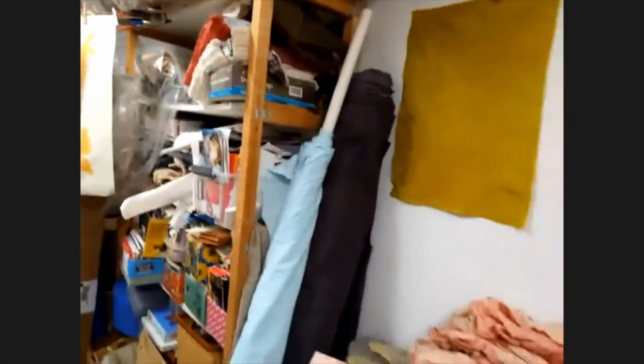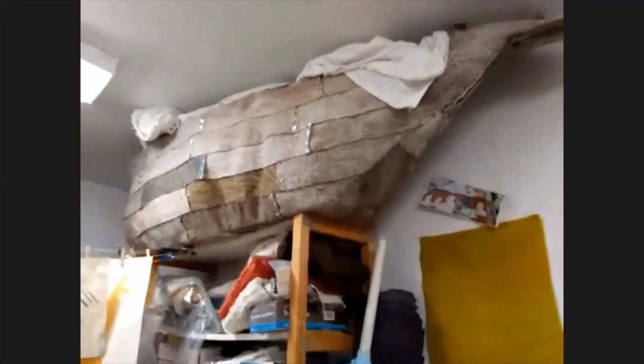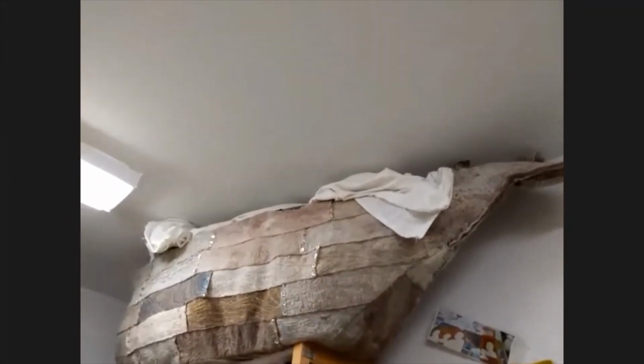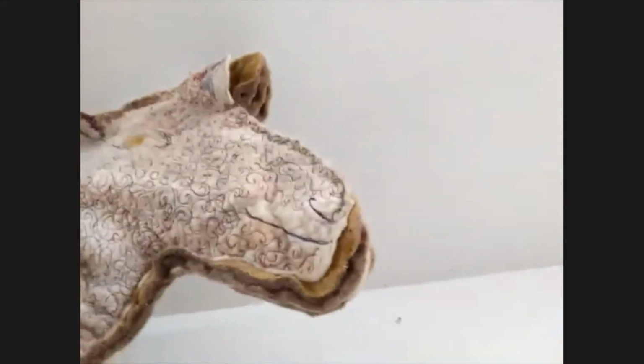So, yeah, the work does come from my relationship to these other practices. The felt boat, so it's a sheep's head. Let's see, there you go. It's a sheep's head.